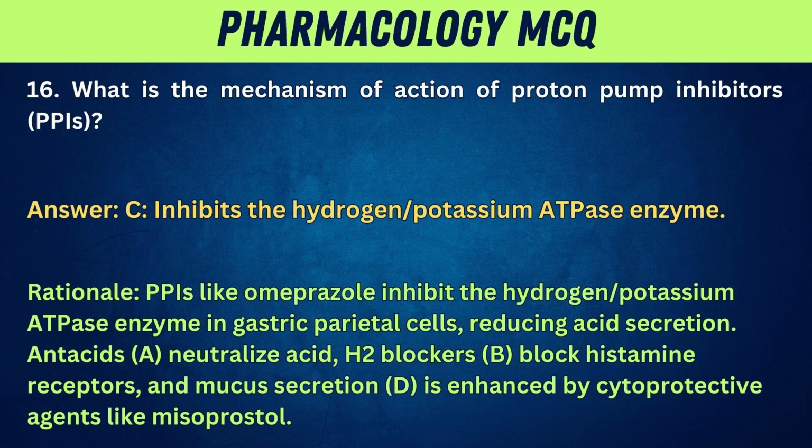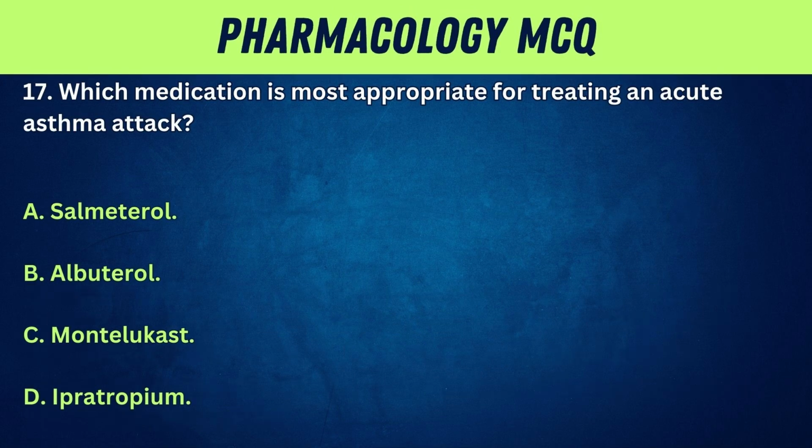Rationale: PPIs like omeprazole inhibit the hydrogen/potassium ATPase enzyme in gastric parietal cells, reducing acid secretion. Antacids, A, neutralize acid, H2 blockers, B, block histamine receptors, and mucus secretion, D, is enhanced by cytoprotective agents like misoprostol. 17. Which medication is most appropriate for treating an acute asthma attack?